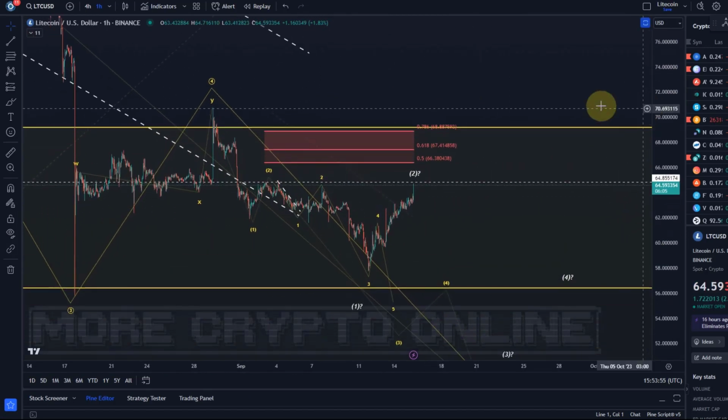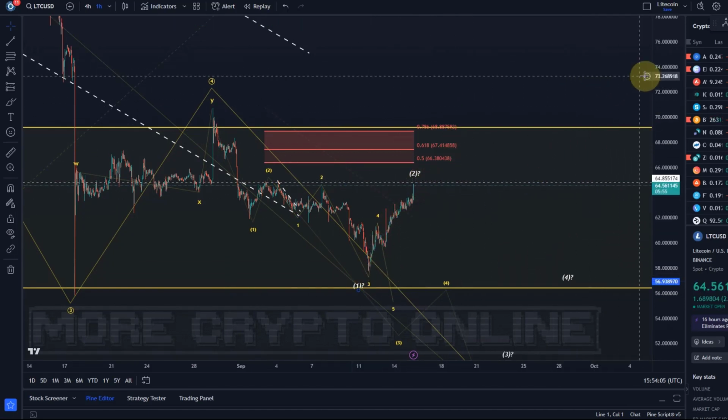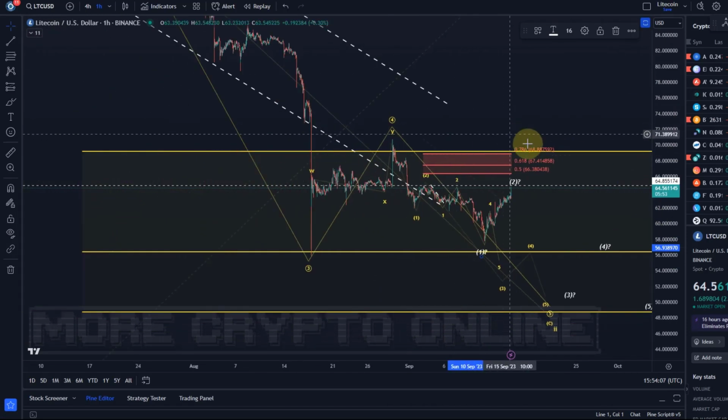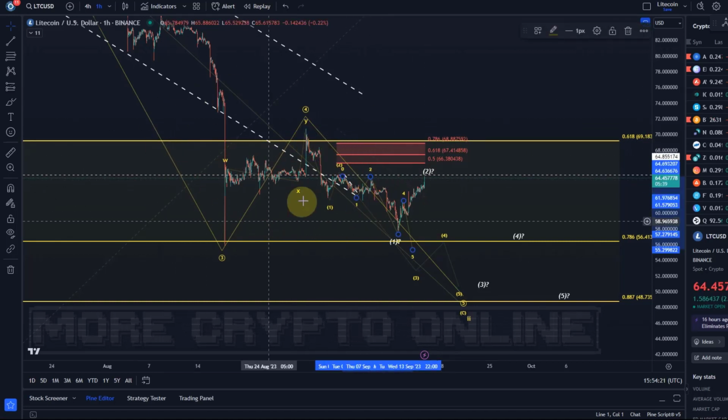this yellow count is probably not working out, but it's here a reset of wave 2. Basically a larger wave 1 and a larger wave 2. And I think this is certainly a possibility. Certainly the direct micro count, the direct pathway to the downside was not followed, and we're now rallying back into resistance. But I looked at obviously the XRP chart earlier today, and this structure here looks very, very similar.